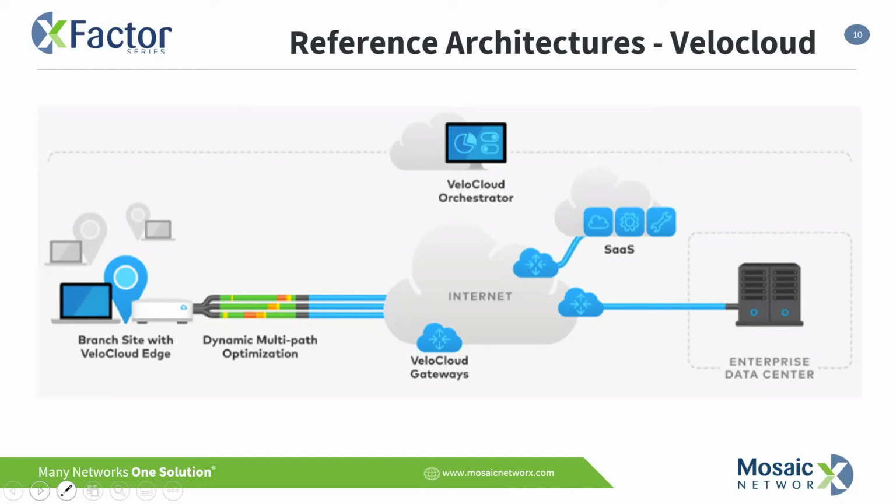Versus a Meraki platform, where you can only hook up a maximum of 2 internet circuits plus 4G, if a 4G dongle is supported, but a maximum of 2 internet circuits to their MX appliances.